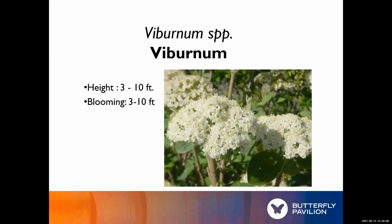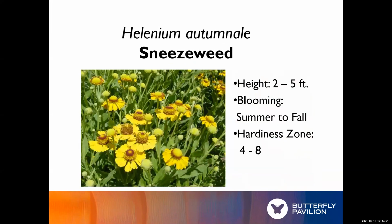We've got Viburnum. They're very white flowers, kind of different. Also another fragrant one. And they do provide some beautiful fall foliage as well.